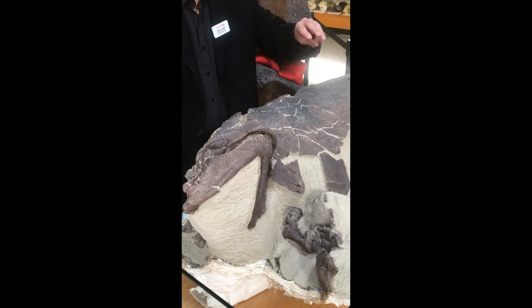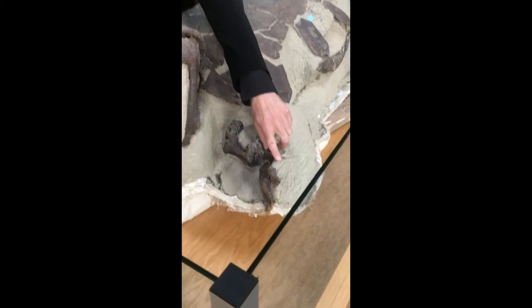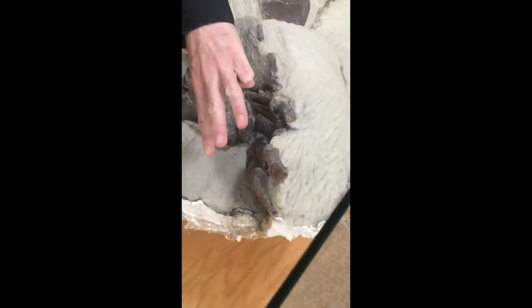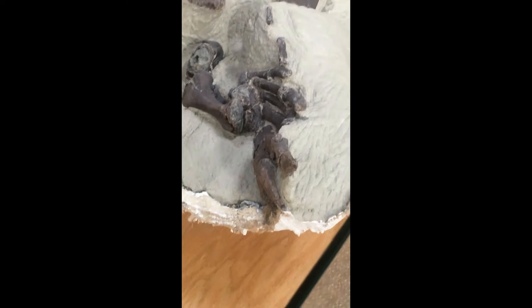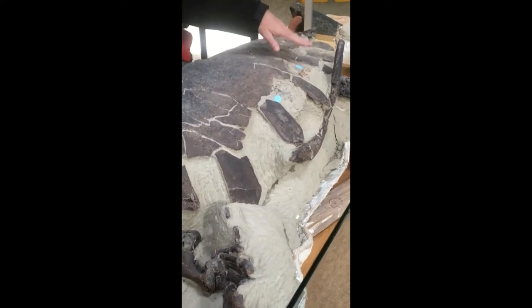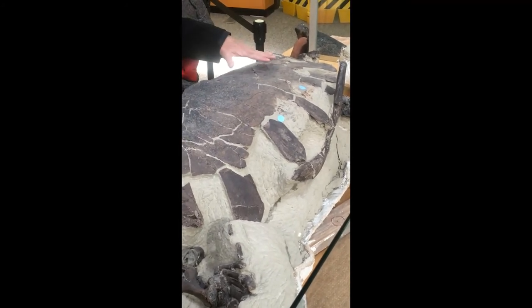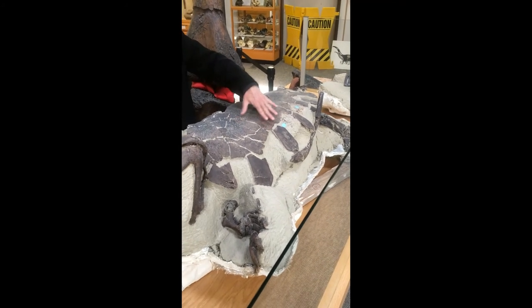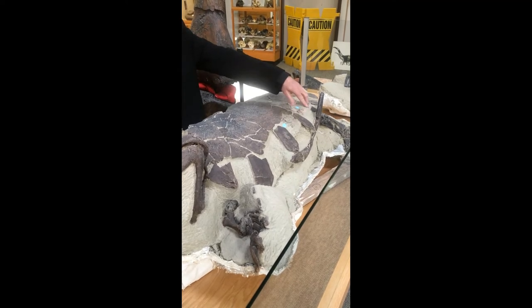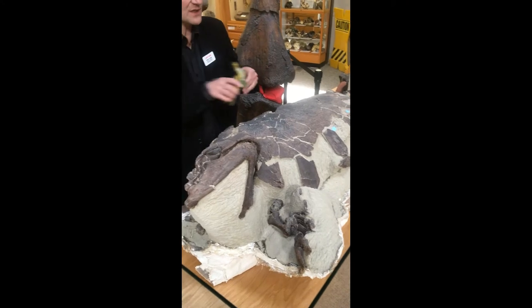Softshell turtles have three claws on each foot, and you can see those three big claws here on Ben's front foot. Now these are the ends of his ribs. The ribs actually stick out from underneath the bony shell. The bony part of the shell comes down to here, and then the ends of those ribs are just covered with skin and cartilage when the turtle is alive.